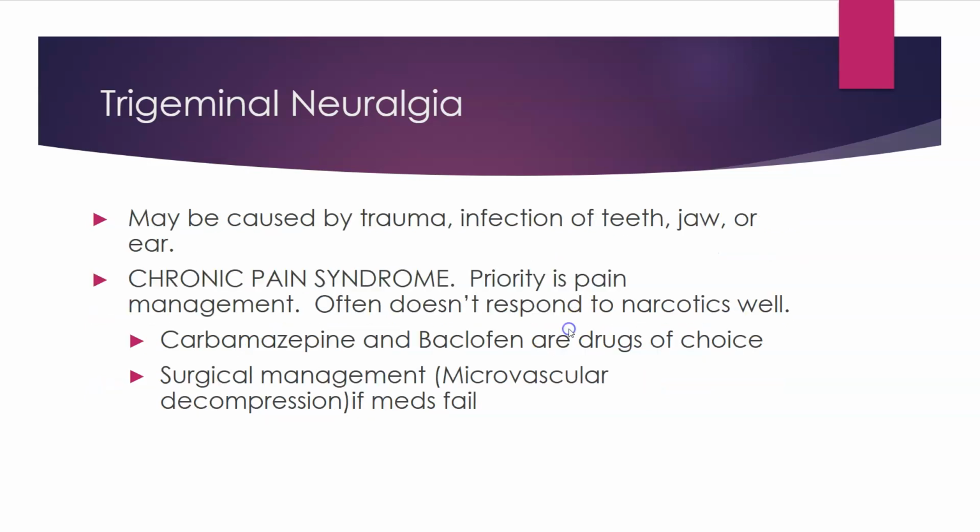So, with this, it can be caused by trauma, infection, and it can be a chronic pain syndrome. So, of course, what we're going to manage with this and a priority is pain. And unfortunately, it doesn't respond to narcotics well. So, with that, we're using multimodal pain and discomfort interventions as much as possible.